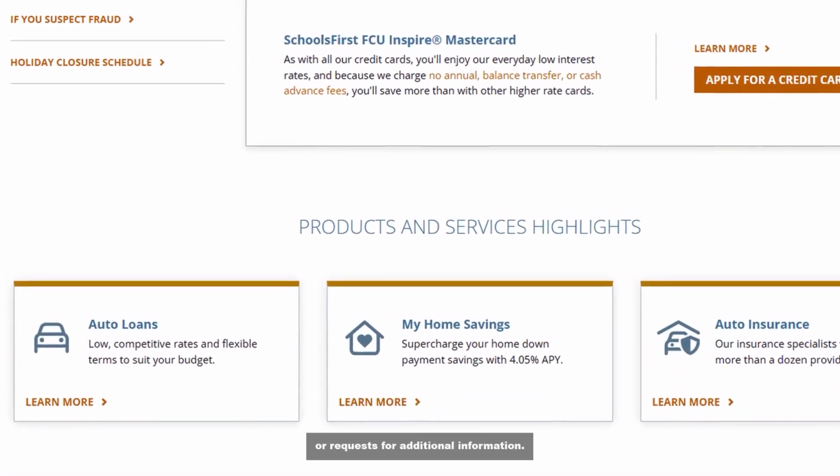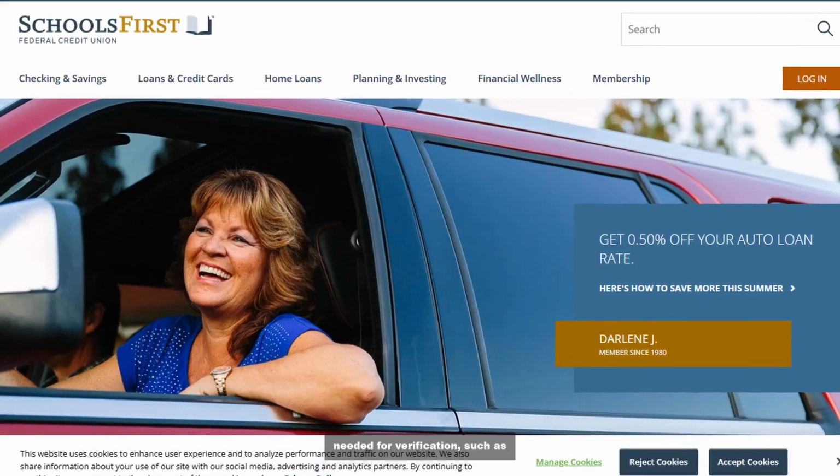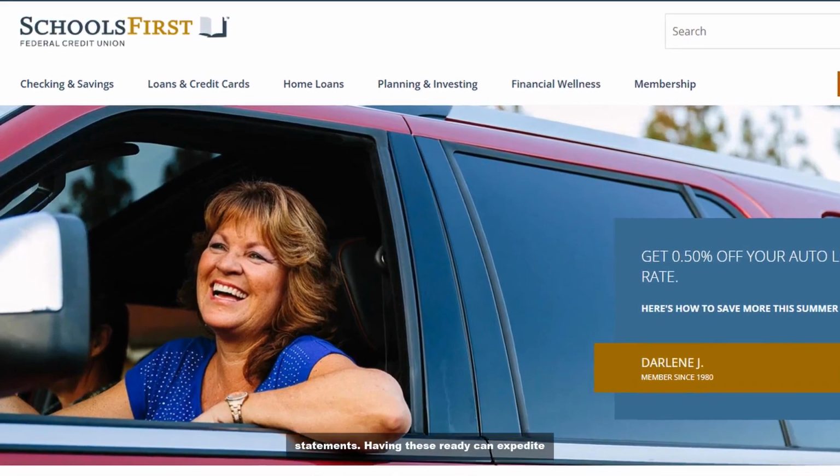Step 2. Gather required documents. Collect any necessary documents that may be needed for verification, such as identification, proof of address, or income statements. Having these ready can expedite the process.